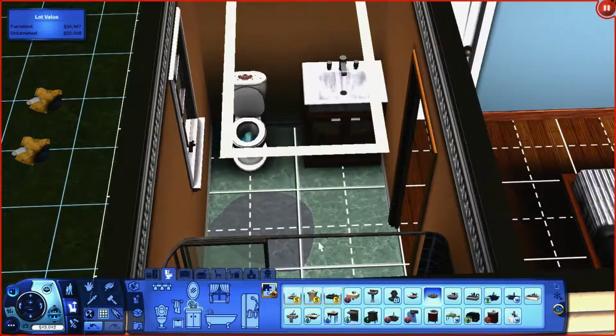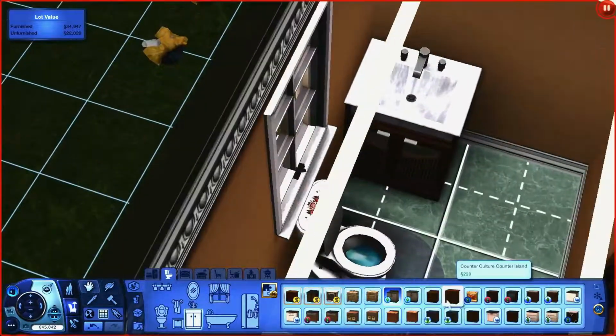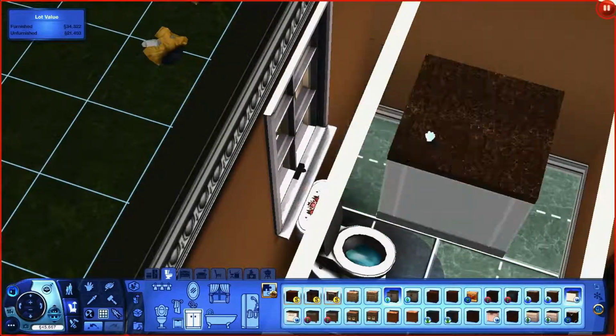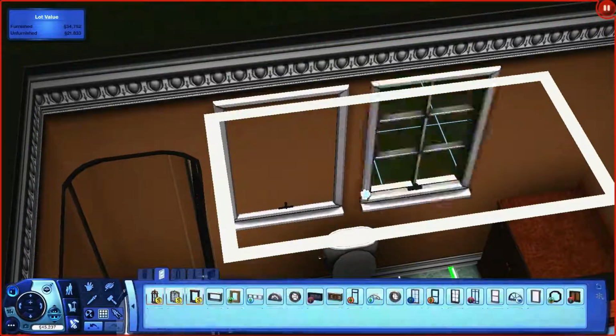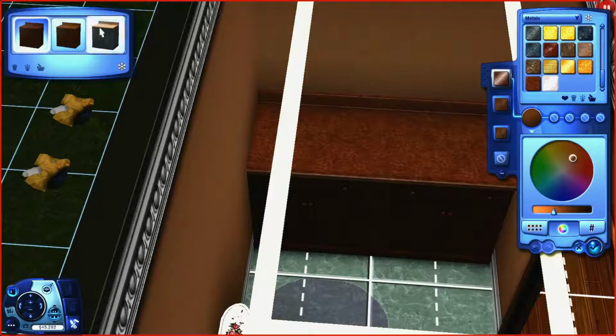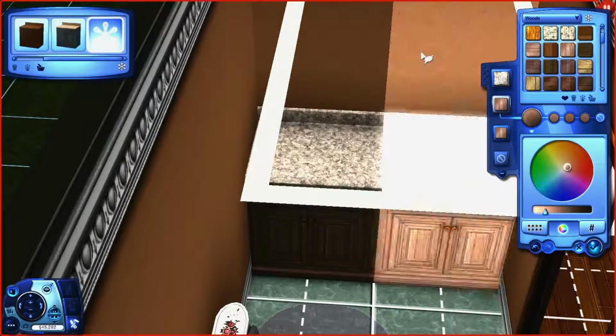So here we are in the bathroom, trying to figure out my life with the bathroom since the bathroom is so awkwardly shaped. And I decided to put a... Oh, why did I put the toilet there? Did I really leave the toilet there? I don't know. I decided for a double vanity with 2 sinks just because it's a master.